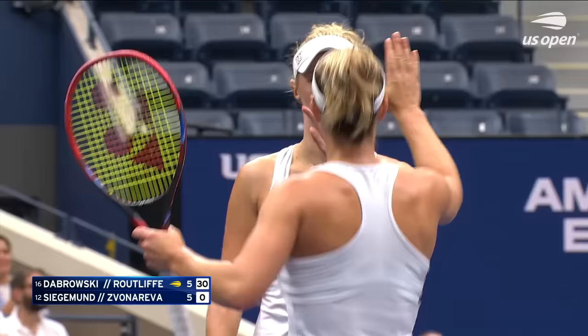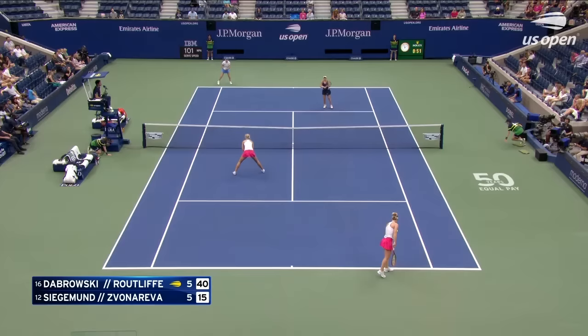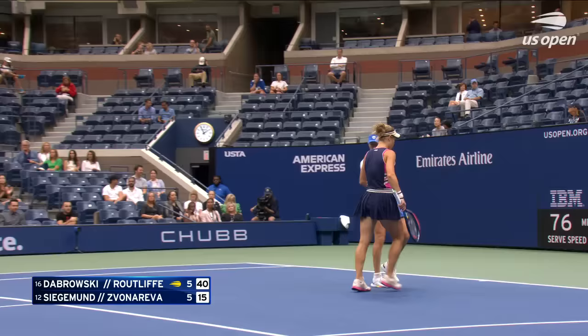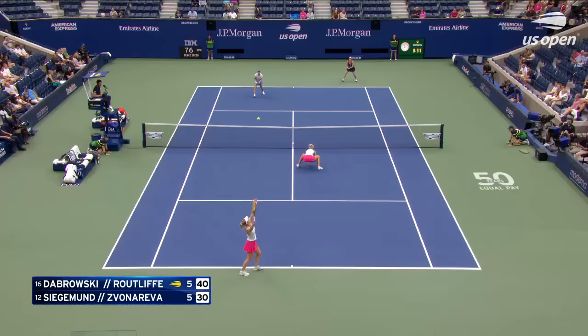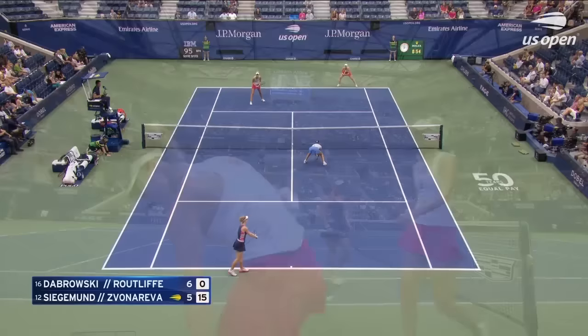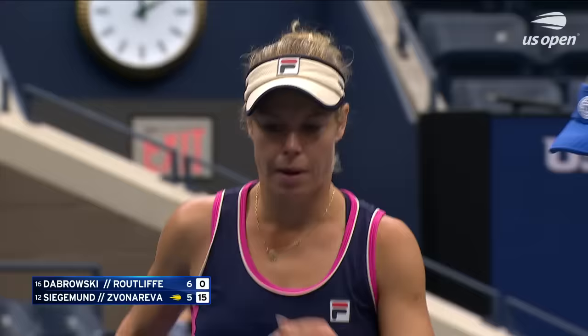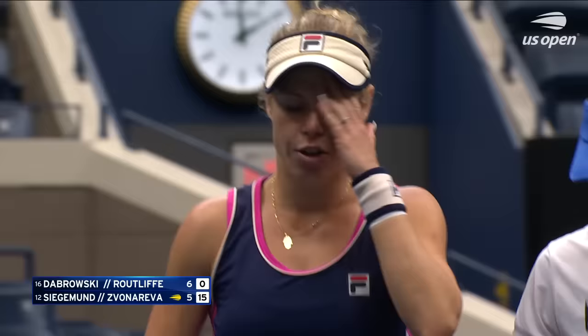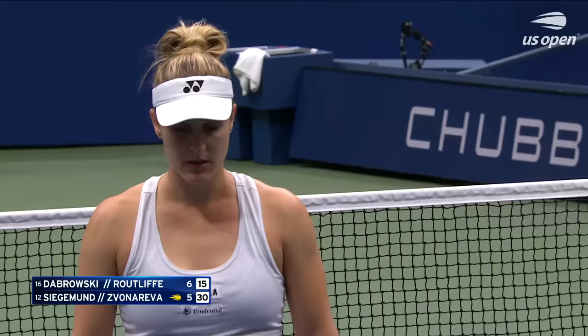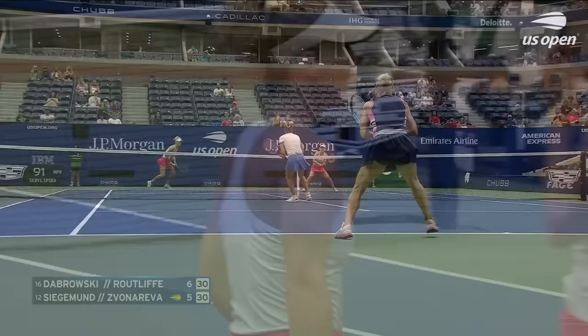That's beautifully done. It's a really smart choice from Routliffe. Controls from Laura Siegemund. Never easy when you... Swat it away. And a nice stress-free hold for Dabrowski and Routliffe. Two points away from the set. Being so committed, especially right off the return, just kept going straight at Zvonareva with the pace.